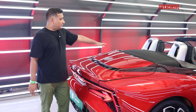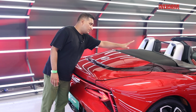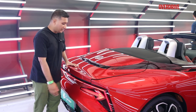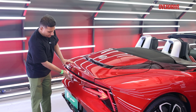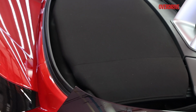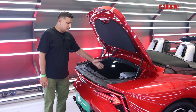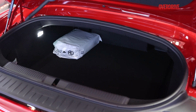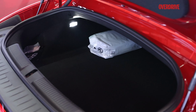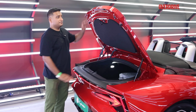Now you'll see that when the roof of the Cyberster is tucked away, there's no cover for it, which I think is a bit of a miss. I don't know what will happen when all the water goes through here, but we'll have to figure that out later. But what happens is, even with the roof tucked away, you have a lot of boot space. It's shallow, yes, but a couple of soft bags for 2 people can be easily done in it, which I think is quite nice.